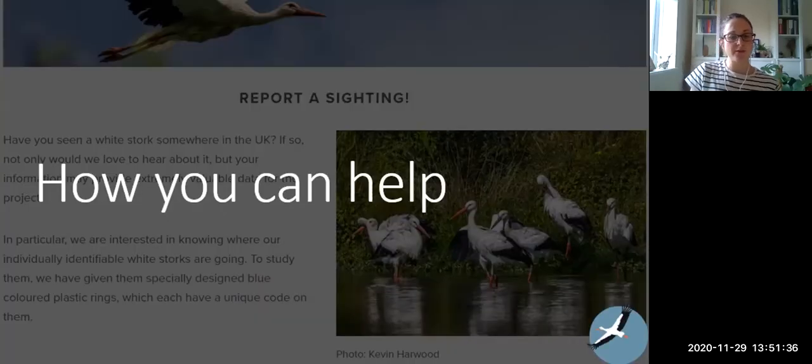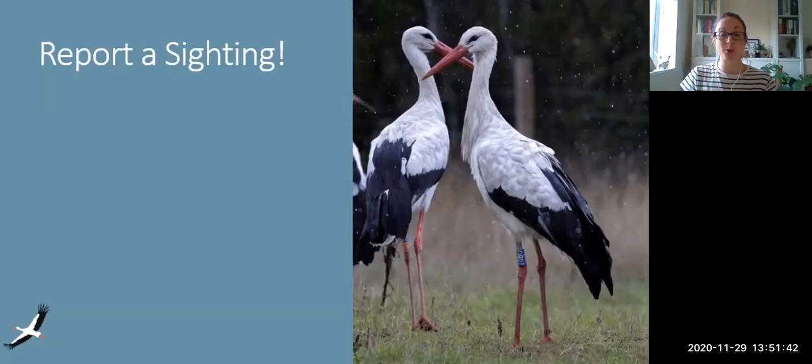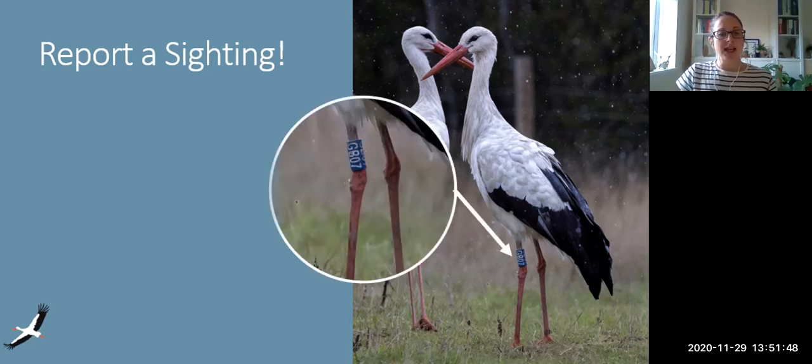So quickly, before I finish, how you can help. Now, I've mentioned it lots of times with the sightings, but reporting sightings is incredibly valuable to the project. So how you can get involved is by looking out for these rings. All of our birds are wearing these blue rings on their upper left leg. As I said earlier, they're blue with the white writing, which starts with GB and then has either a number or a number and letter combination.